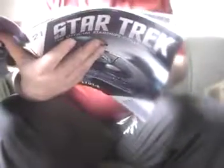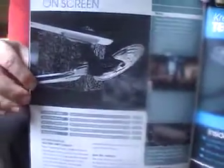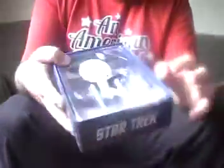Because it was kind of similar to Voyager in some aspects, as far as the concept art goes. And then here's where it says filming, and it shows pictures of the models and stuff. And then on screen shows Picard's ready room as it is now. Shows where they fought when they went to attack the Borg. So that's it for the book. So we'll go ahead and take a look at the ship and its packaging first off.